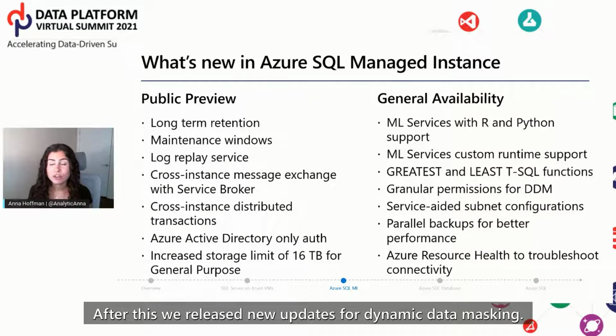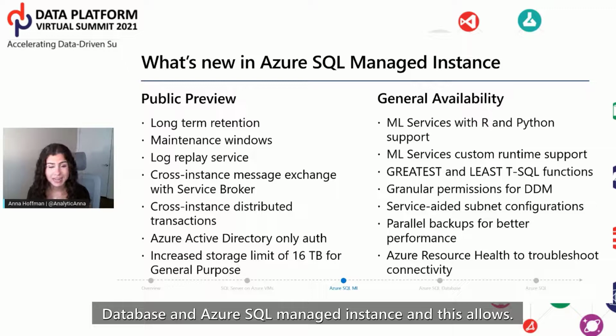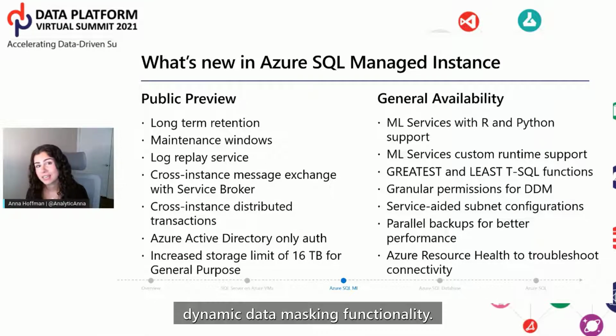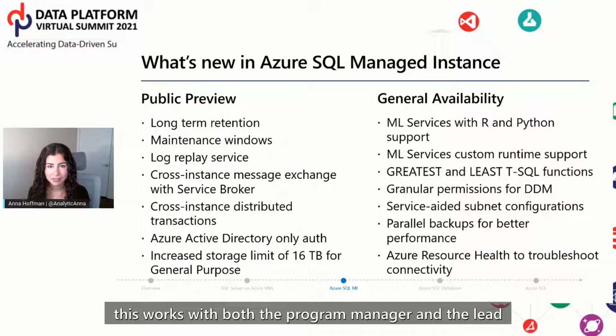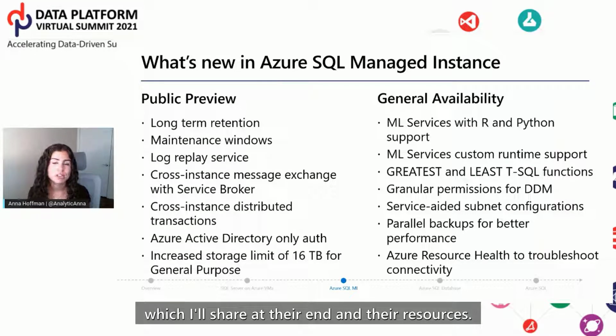We released new updates for dynamic data masking. This is something, again, that went across both Azure SQL Database and Azure SQL Managed Instance. And this allows you to have more granular permissions when you're using that dynamic data masking functionality. We have a video where we dive into exactly how this works with both the program manager and the lead software engineer for this capability, which I'll share at the end in the resources.